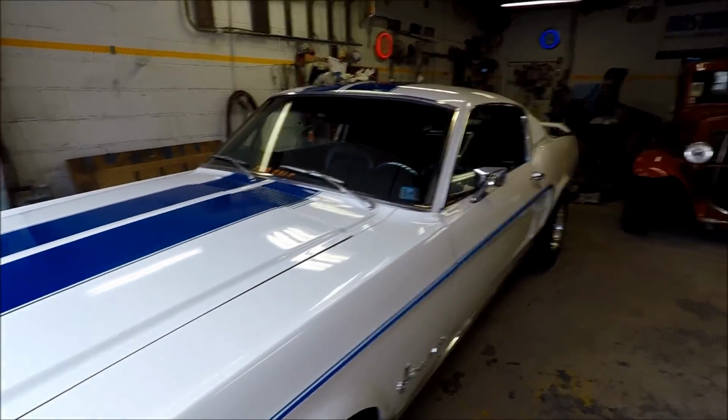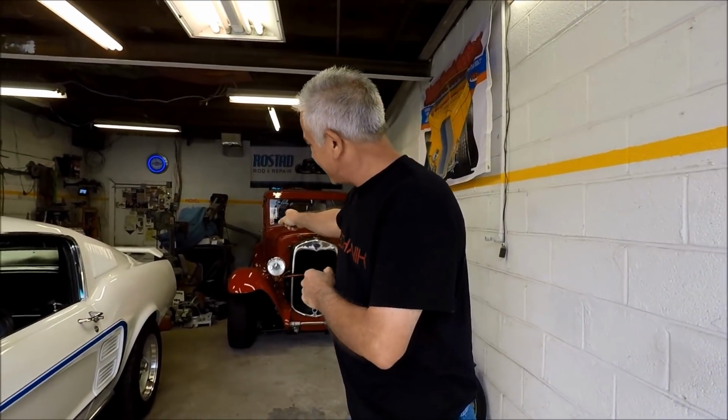Please, I got another project coming here. Oh God, what project do you have coming here now? Right back there is a frame from a 1930 Model A Roadster with a 32 grill.